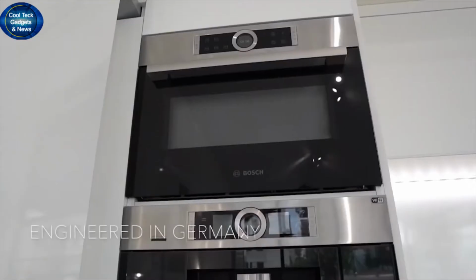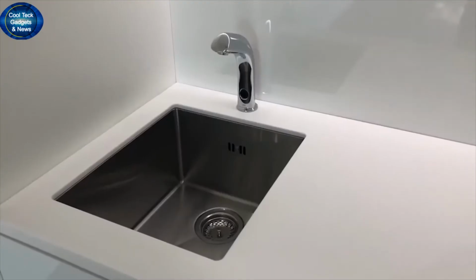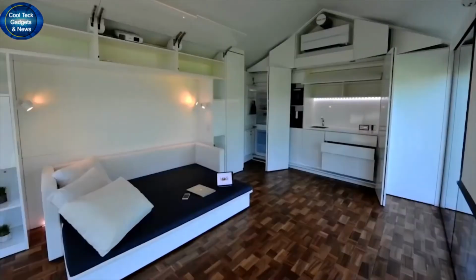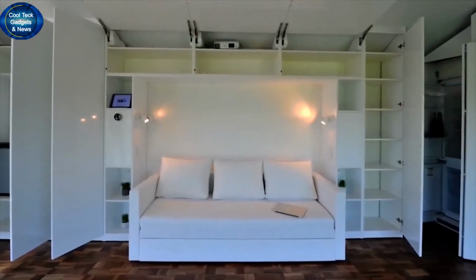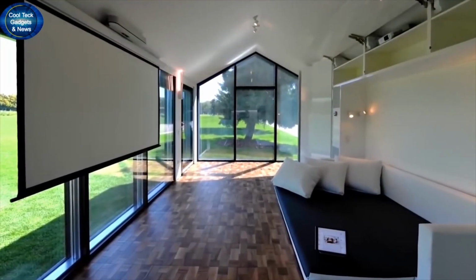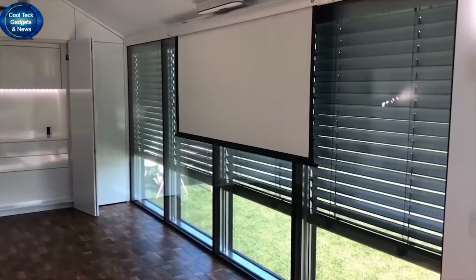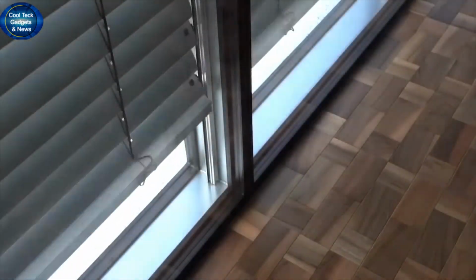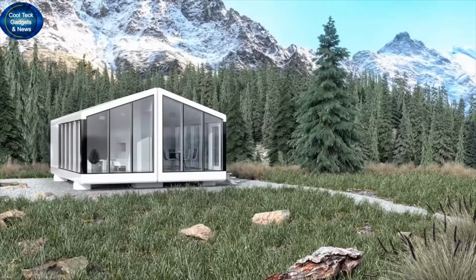Don't worry, the house has been designed for comfort as it comes equipped with everything you need. Furniture, kitchen, the Sonos speaker system, Nest camera, thermostat, Apple TV, 100-inch projector screen, 24/7 internet connection, and even a fingerprint door lock. It is going to be a cozy guest house, a dream vacation house, or units for rent.